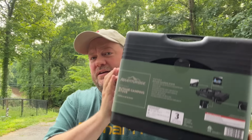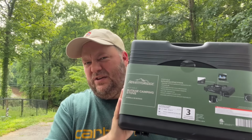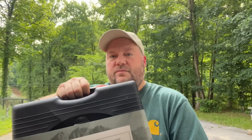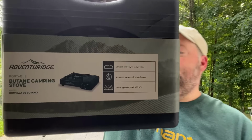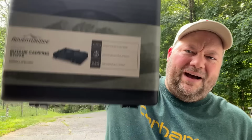All right, the next item I picked up really, really excited me, more so for the price than the item itself. This is a single burner butane camp stove in a case for 17 bucks. $17 for a camp stove. I should show you the front side of it. Look at that. Compact and easy to carry. It is relatively lightweight. Let's see what it weighs here. I'm guessing, yeah, 2.65 pounds right there.